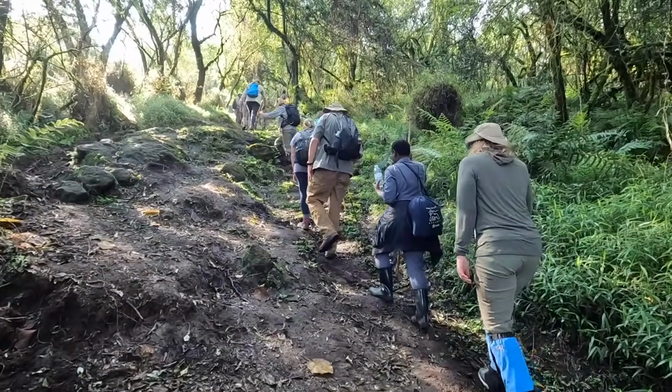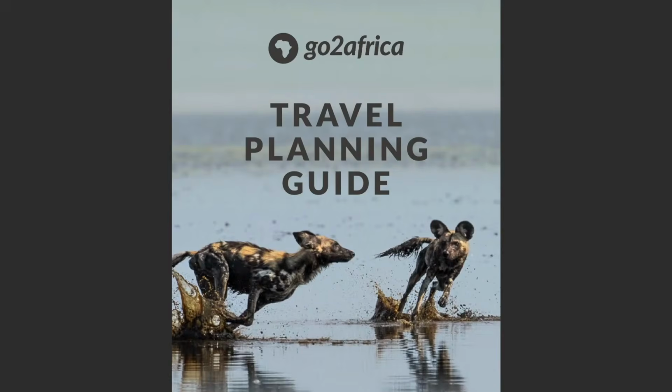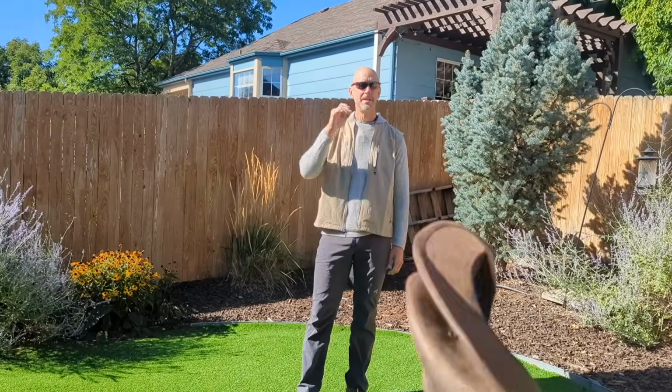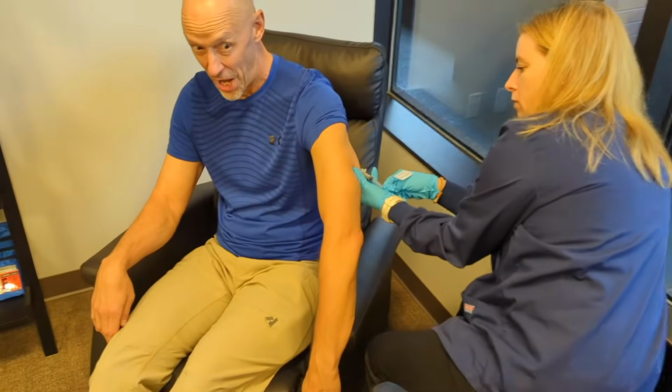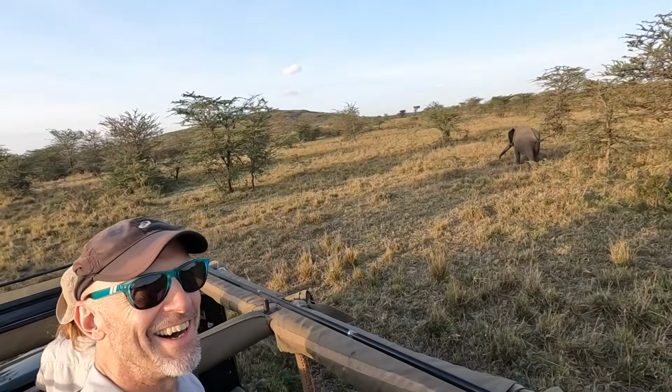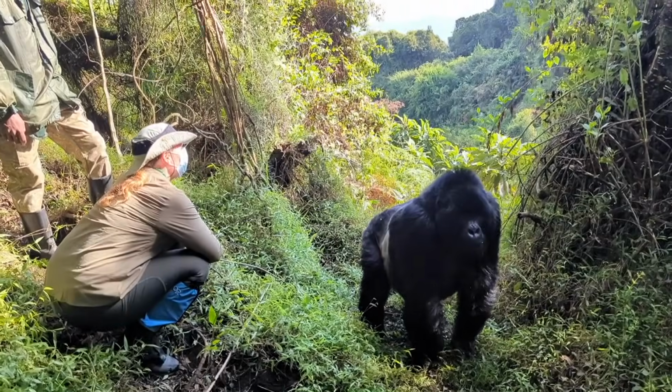Colleen and I went on an extra special vacation trip to Africa, visiting Uganda for the mountain gorillas and Kenya for our first safari. This trip took a lot of planning and was more than a year in the making. Let's have a look at how it all came together with plenty of highlights and tips included here to get you excited for your adventures in Africa.